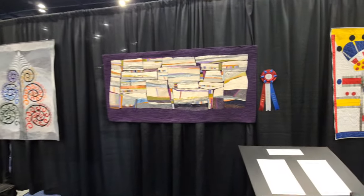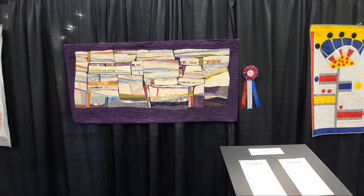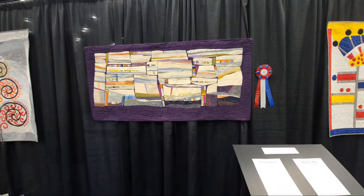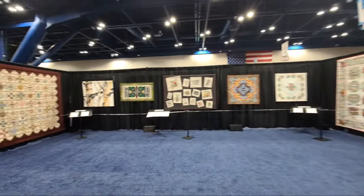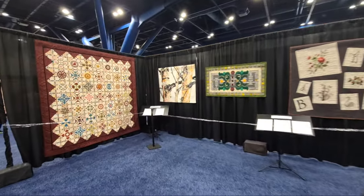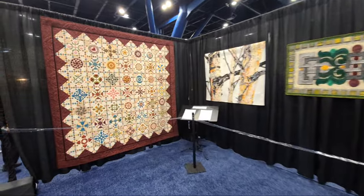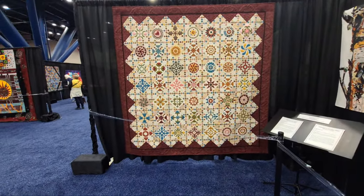This is the one that won Judge's Choice, huh? Oh, let me see. This is by Jean Wells. Well, you know, that name I know. That name I know, I know, I know. Like a quiltress should, like a quiltress in training should. This is called Rockets in Flight by Jolene Mershon.